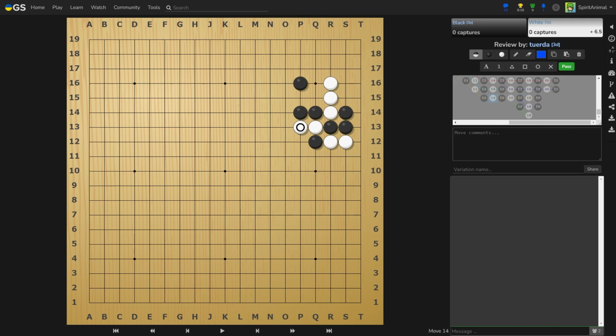Right. White comes out here and captures it. But if the ladder doesn't work, then the story is different. Probably the best move for Black here is actually to do this first, and then this, something like this. No, there are multiple errors getting made here, so I don't want to get too much into the details.